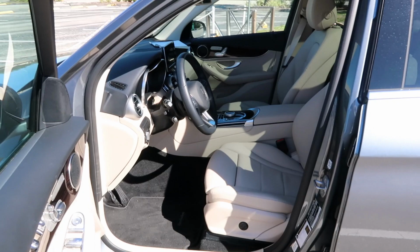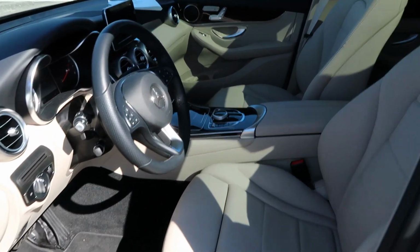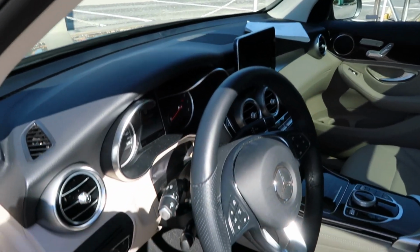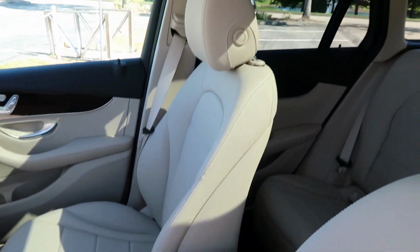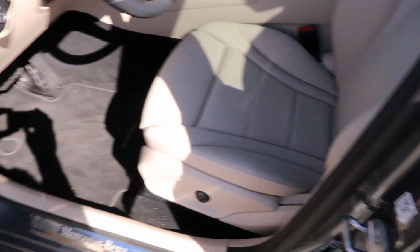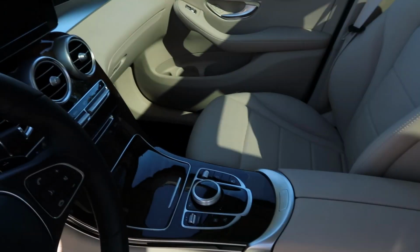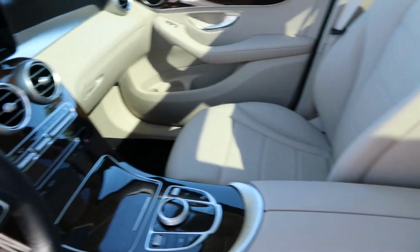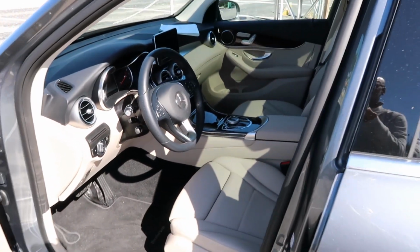Let's go out and take a look at the exterior of the SUV. Here's a quick look from the outside looking into the interior. As I stated, guys, Mercedes does such a wonderful job with the interior of their SUVs and their cars. Even though this is not the highest spec GLC 300, they even do a great job on their mid-level interiors on these cars. So nice.